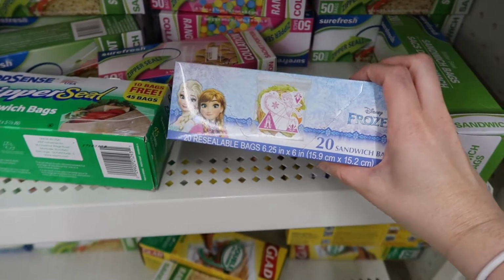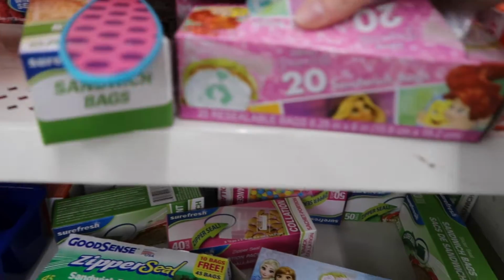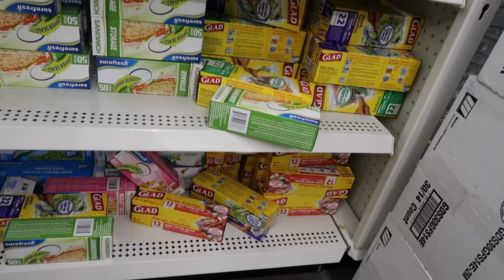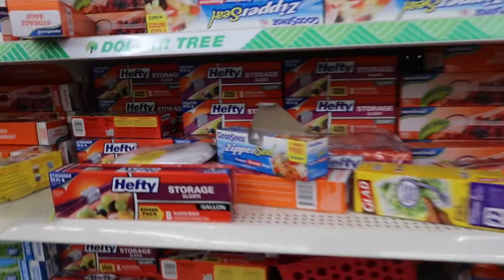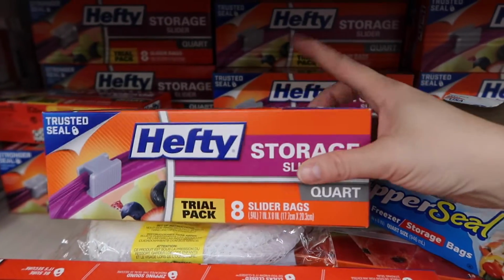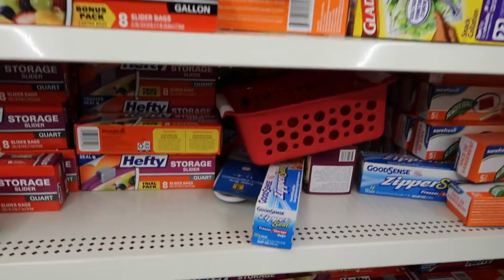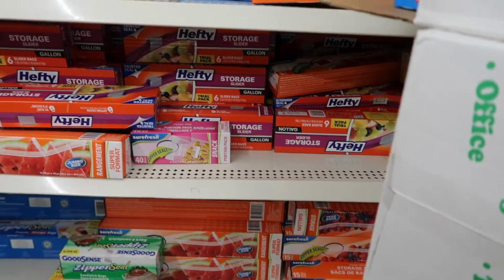Now I love these plastic bags for anything, and obviously you just saw some mini. They have Frozen, they have princesses, which are really fun if you have a kid who enjoys that kind of stuff. And then they have plain ones as well, and they have name brands. Here is the Hefty, here's the quart size, which is the size that you can use on an airplane. And then they also have some larger ones, which I also think are great for using in your luggage.